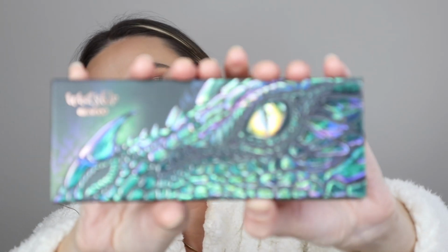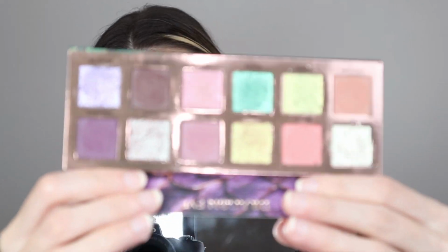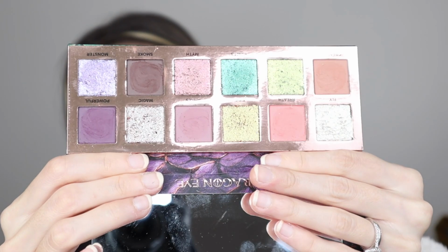Next is a newer palette. This is by What's Up Beauty. Look at that gorgeous packaging. It's the Dragon Eye palette, and I created a stunning eyeshadow look. It's a pink shimmery eye look with this palette.